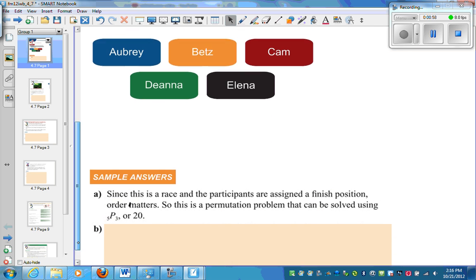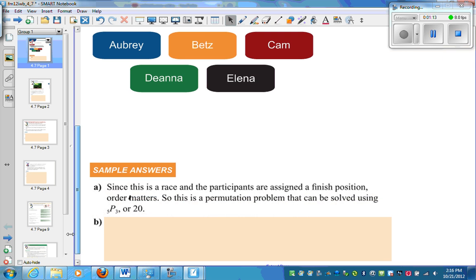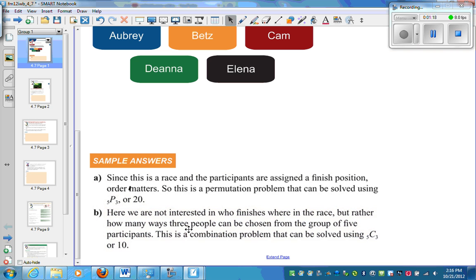The second question says, how many ways can the 5 swimmers qualify for the final race if the top 3 finishers qualify? They just want to know how many ways we can group 3 of these swimmers. Here we are not interested in who finishes first, second, or third, but rather how many ways 3 people can be chosen from the group of 5 participants. This is a combination, 5C3. 5 swimmers, how many ways can we group them into 3? 10.